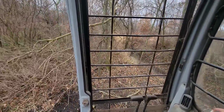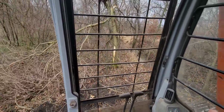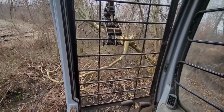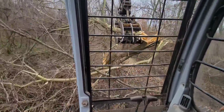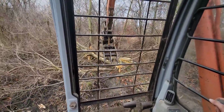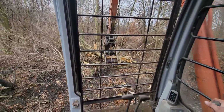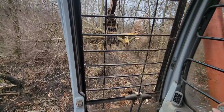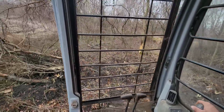Let's go ahead and bust him up a little bit. Bust him up, then he'll burn a little better. Won't be so long for the pile.